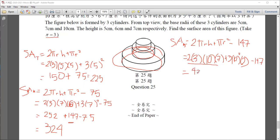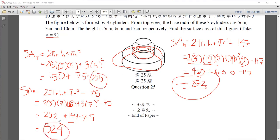In this case, this is 2 times 3 times 70. That is 420 plus 600 minus 147. So solving for that one, 420 plus 600 minus 147, that is 873. So to get the total surface area, we will now add these three: 873, 225, and 324. So 225 plus 324 plus 873, and that will be 1,422.